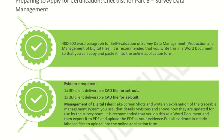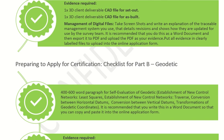And the third piece of evidence is evidence for management of digital files. So we are suggesting that you take screenshots and write an explanation of the traceable management system you use that details revisions and shows how they are updated for use by the survey team. It's recommended that you do this as a Word document and then perhaps export it to PDF and then upload the PDF as your evidence. And again, put all evidence in clearly labelled files to upload into the online application form.